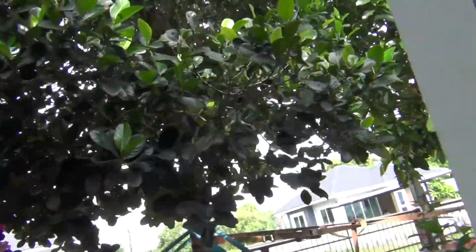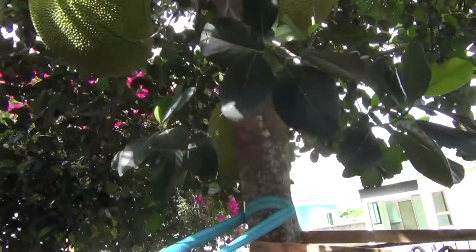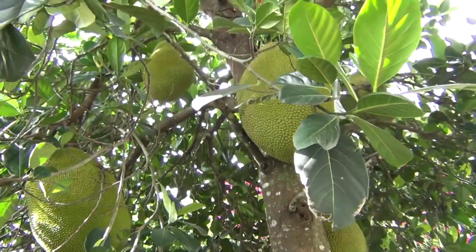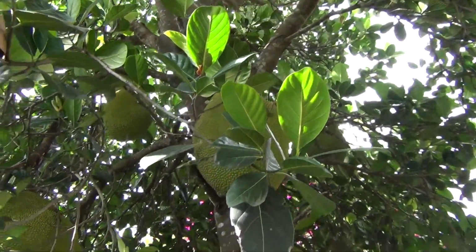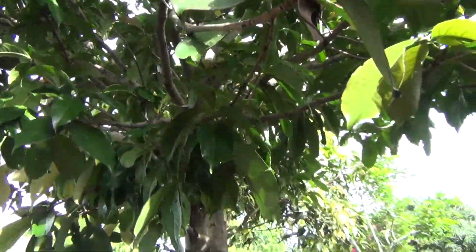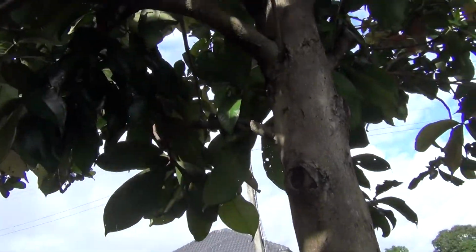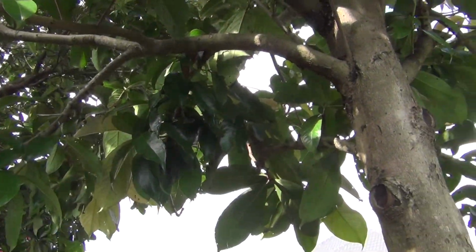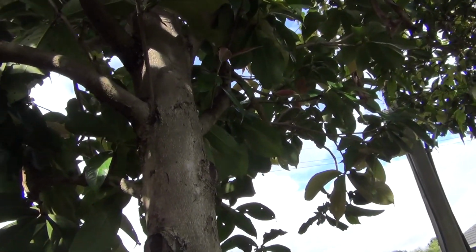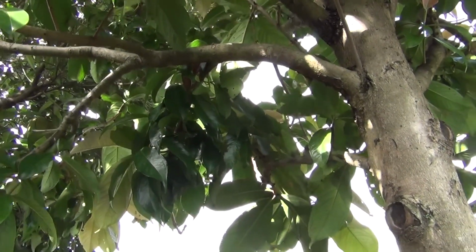And here we have the jackfruit. It's doing very well. As you can see, it has some humongous jackfruit. This is a rose apple. It has done very well. It's well rooted. It's had fruit 3 or 4 times already. But 95% of it gets eaten up by the birds because it's just not in big numbers.